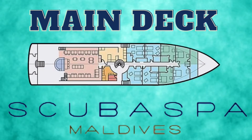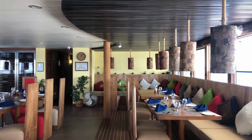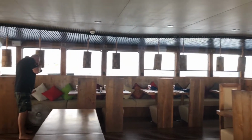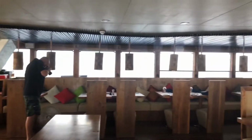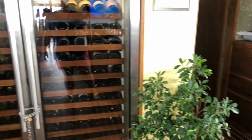The main deck is the heart of the boat. At the back is the bar, coffee bar, and a great shaded area to hang out in between dives. The open-air dining room is where guests gather for amazing meals, served buffet style. The dive staff also does all the pre-dive briefings here. Finally, guests gather and watch each other's dive videos on the big screen. The Scuba Ying has a well-stocked wine fridge for you to enjoy.